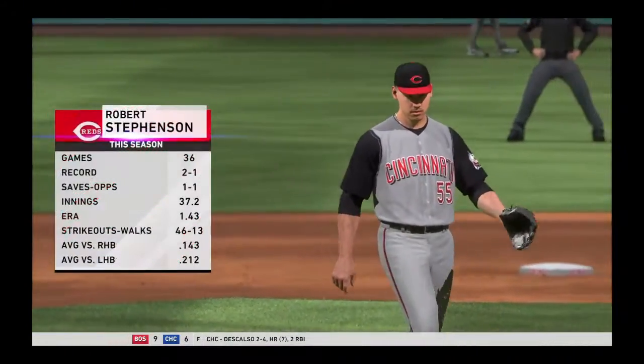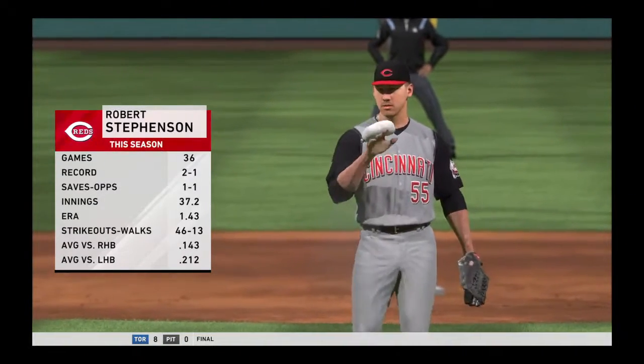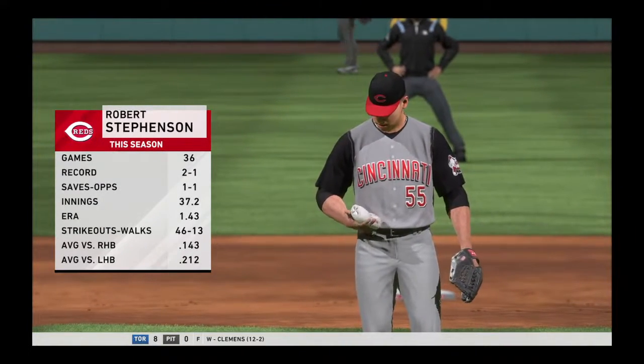Your attention, please. Now pitching for Cincinnati, number 55, Robert Stevenson.